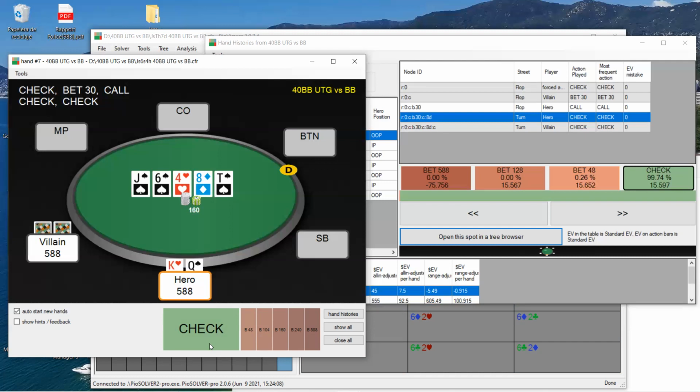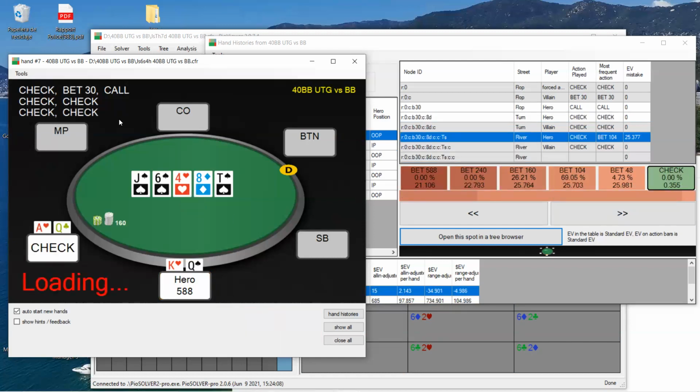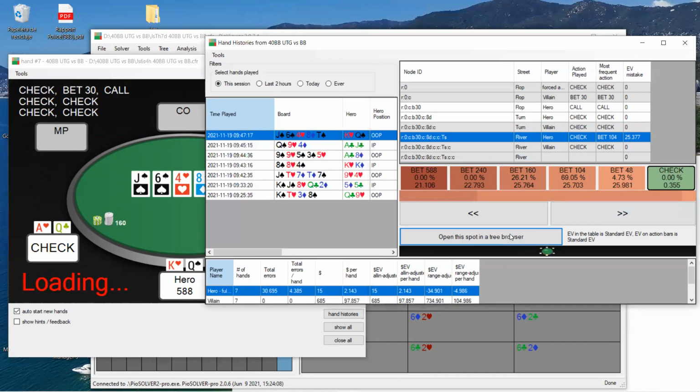We block the nut straight. We block queen nine, which he never has given this line. I think we have queen nine on this line. We have the spade. I prefer check-jam with the king of spades or ace of spades, but queen of spades is still high. It still blocks a lot of flushes. Maybe with the ace. It's not a check on the river after check, check on the turn. I guess we have more flushes than he does, so I guess it's safe to bet the flush here.